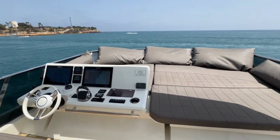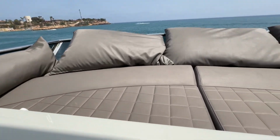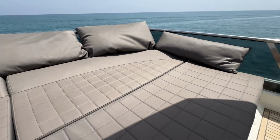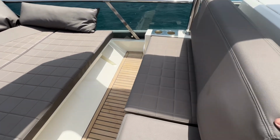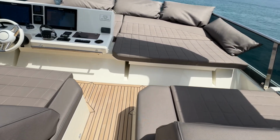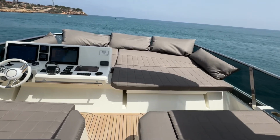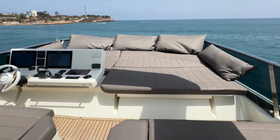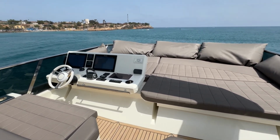Upper helm, and then just forward of the upper helm, this nice big soft sunbed, big cushions just here, and then a large sunbed area here that also extends out. So this backrest here will slide forward, infills that space there, and makes it even bigger as a sun lounge space. So it's this huge, great big sun lounge space that you'd expect on maybe an 80, 90 foot motor yacht, rather than something here where we've got 63.